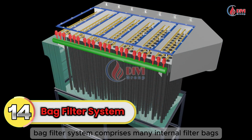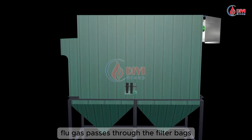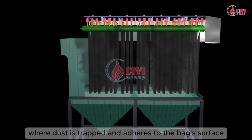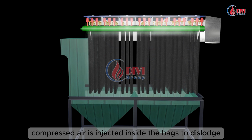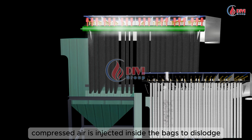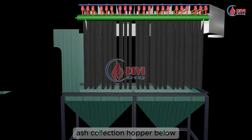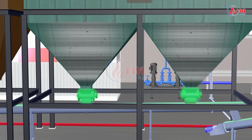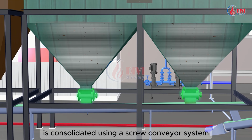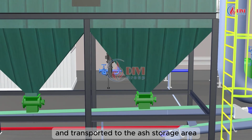The high-efficiency bag filter system comprises many internal filter bags. Flue gas passes through the filter bags, where dust is trapped and adheres to the bag surface. When the dust layer becomes sufficiently thick, compressed air is injected inside the bags to dislodge the dust particles, which fall into the large particle ash collection hopper below. The ash is then removed through the rotary valve system. All ash collected at various stages is consolidated using a screw conveyor system and transported to the ash storage area.